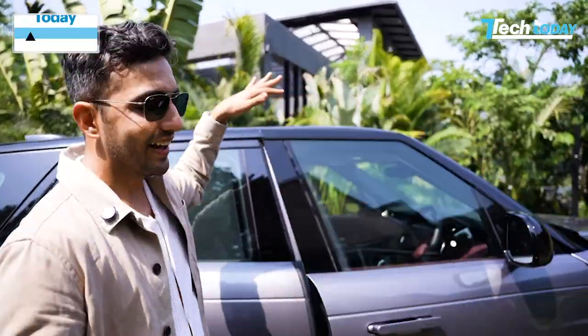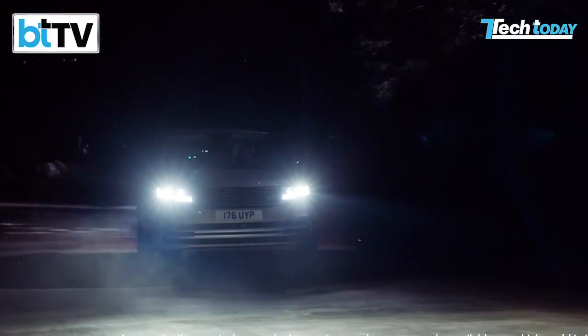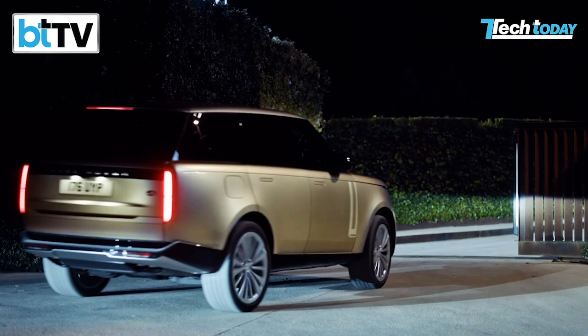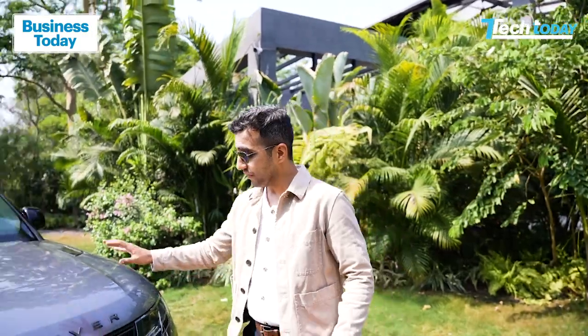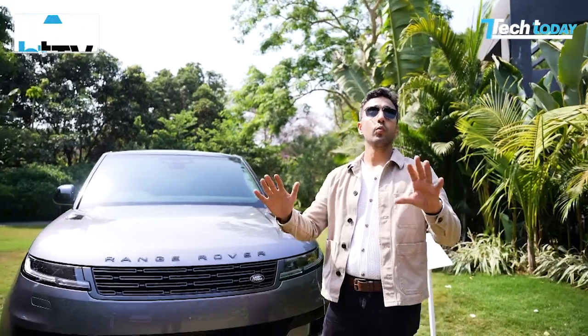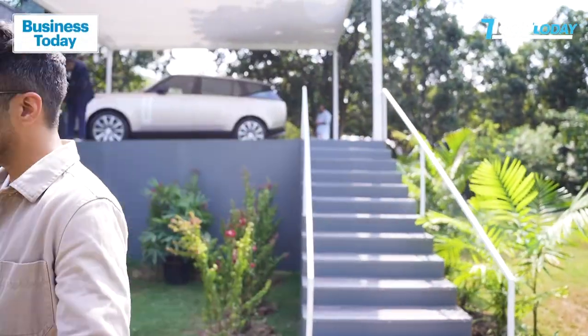But the real headline is something we shouldn't miss. The woods for the trees is the fact that Range Rovers are being manufactured here in India. And of course, there's that big push from the Tata Group. The first time that these vehicles will be manufactured anywhere outside of the UK. A testament to our Make in India vision here in the country.